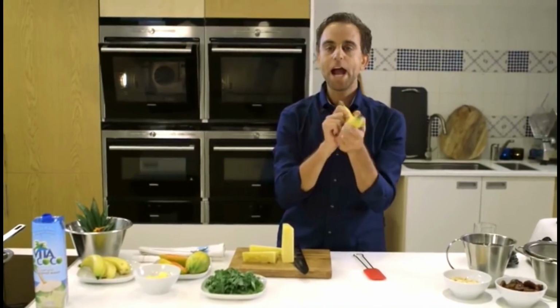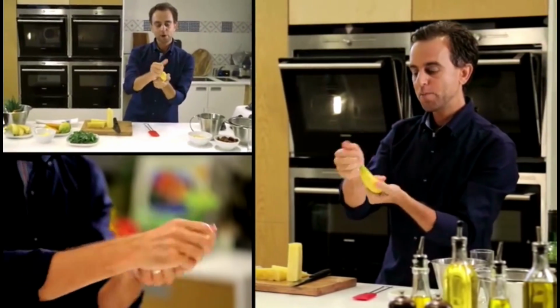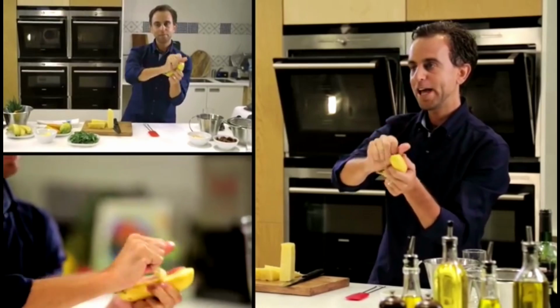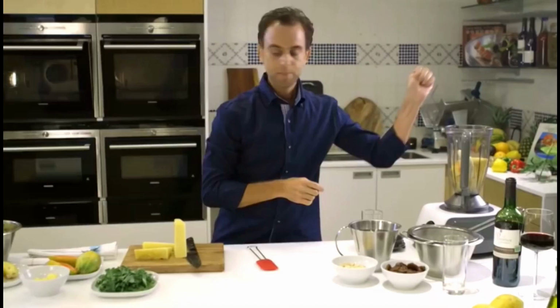Most people don't know how monkeys peel bananas in the wilderness. You may have never seen this before, but basically the monkeys know how to get the banana out just by peeling from the bottom. Banana goes in, and now we're going to use some kale.